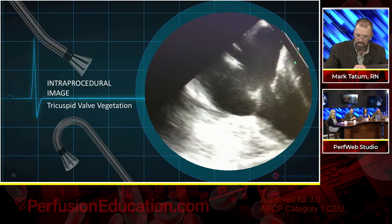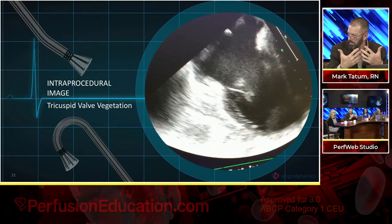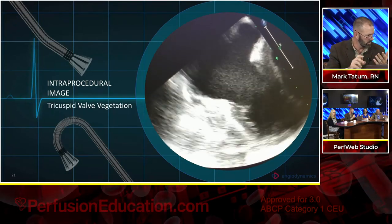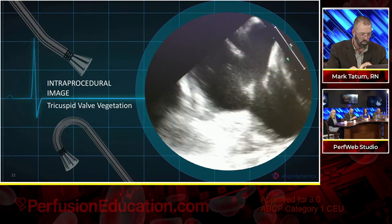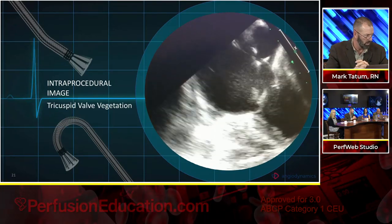No. This illustrates the point that I was bringing up earlier, which is the skill of the practitioner: rotating the probe and making sure that they're able to see as much as possible makes a huge difference in evaluating what it is that we see.